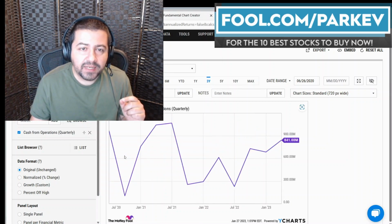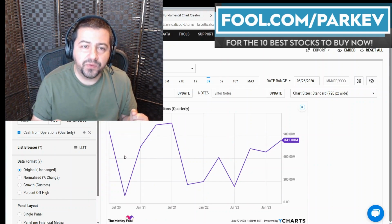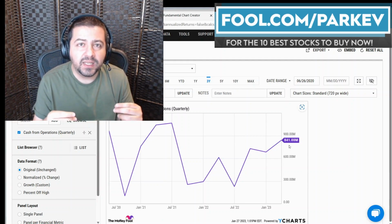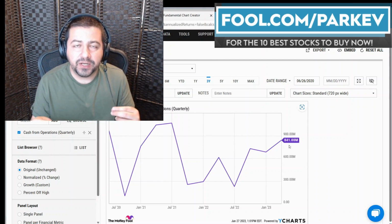Another thing I really like about this company is that it generates very strong cash flow from operations. In its most recent quarter, cash flow from operations was 841 million. And the business model of this dividend stock is very positive for cash flow generation.